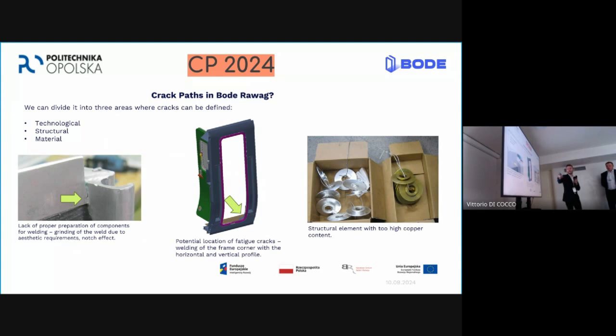The second one is structural, around the design department. We work on solid software and mesh analysis, so we try to avoid the cracks in that place. Safety is in the first place, because these are public usage products, used in public transport. So we really focus on that safety point of view.